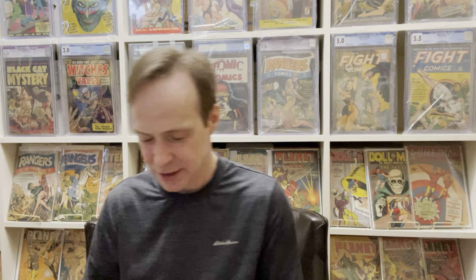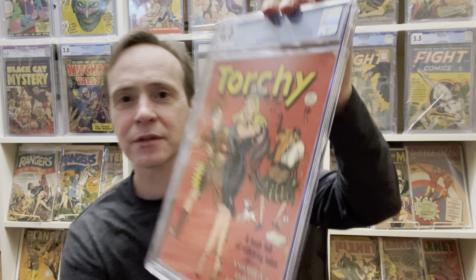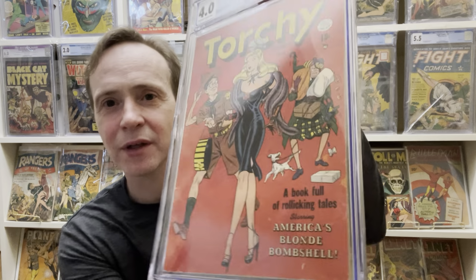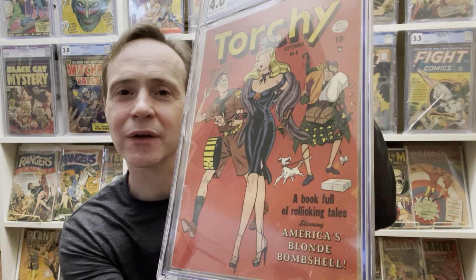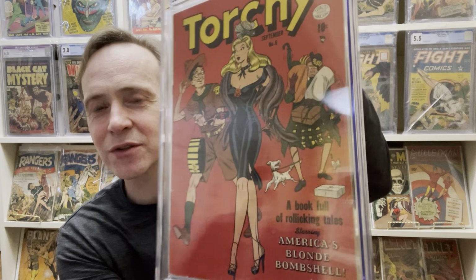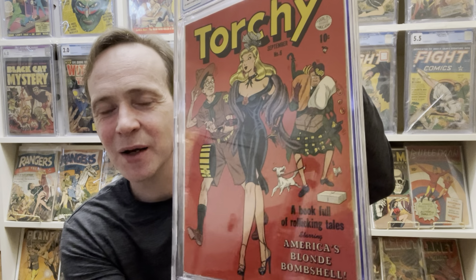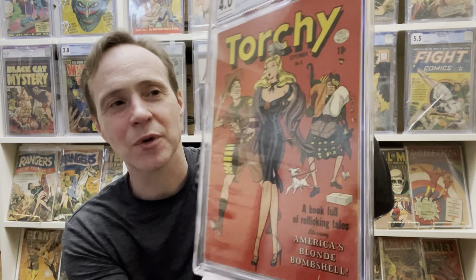And last but not least, this is another Bill Ward. Very glary. I don't know what's going on here. Okay, there we go. I don't know why there's so much glare on this slab. It's a great cover. So yeah, this is Torchy number 6 and the last of the series.